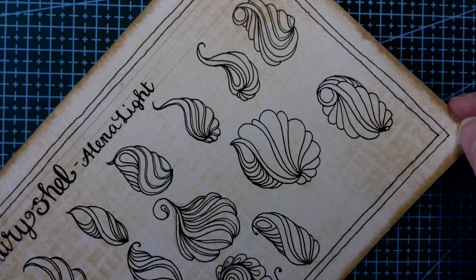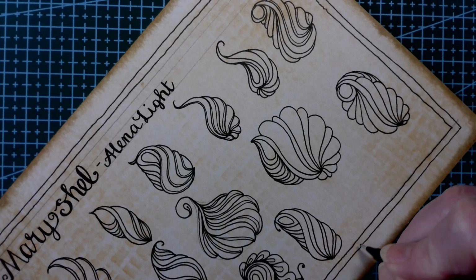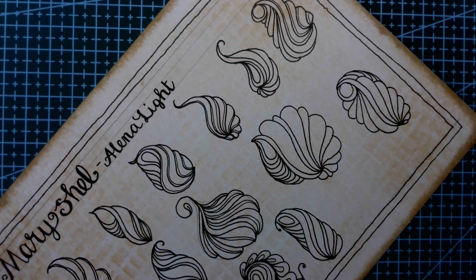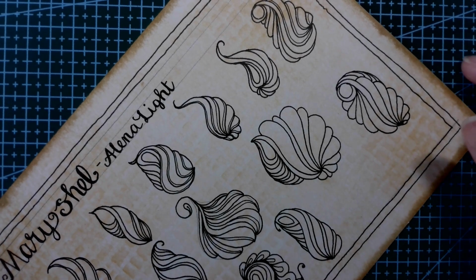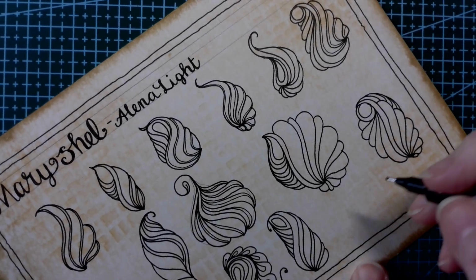Interesting. That's my word of the day, isn't it? Interesting. I ought to do that repeated all the way round as the border pattern. It is curious. Yeah. One last thing. Let's have a look.